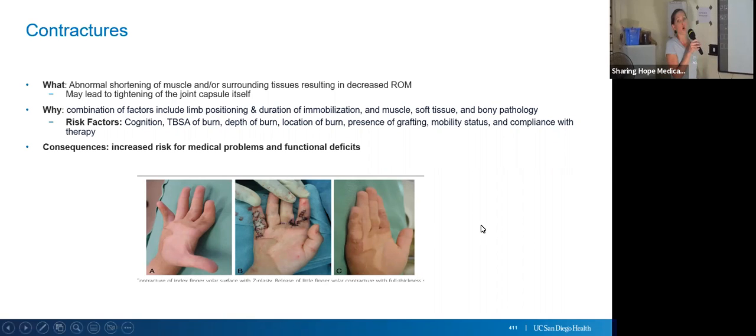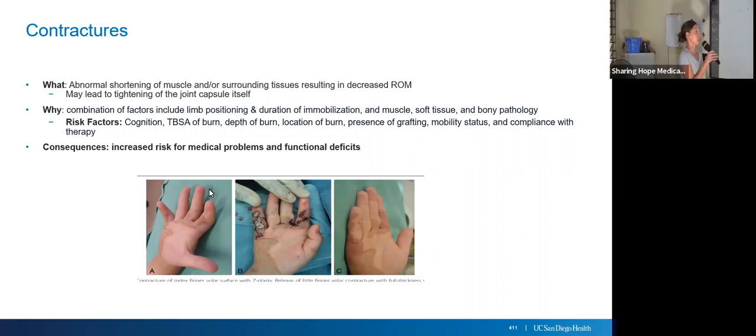And why it happens, there's a whole lot of reasons it happens. We don't move, the duration of the immobilization, sometimes just soft tissue or bony pathology that's happening in there. And there's a lot of risk factors for it. If a patient is sedated, if they're not aware, if they're not moving at all. The location and depth of the burn is really important too. So if it's not crossing a joint, you're not as high risk of a contracture. And then obviously you're going to have some increased risk for medical problems and functional deficits.